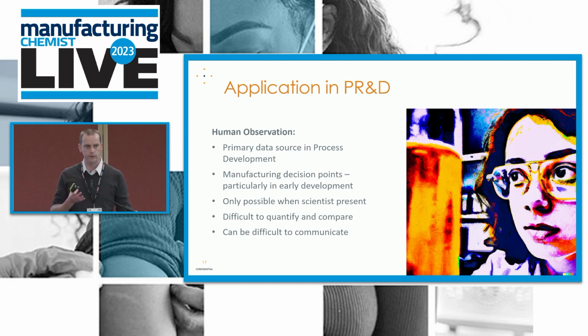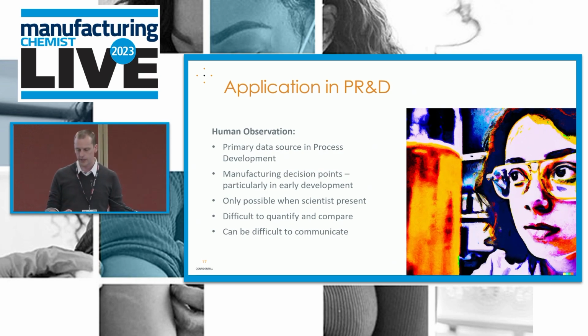You might have a culture in your own laboratory where you've standardized a description of a particular thing, but as soon as you go to a different laboratory or a different culture or a different country, those descriptions become almost meaningless. And so to try and communicate important process information based on observation becomes quite tricky. So what can we do about those kind of things?